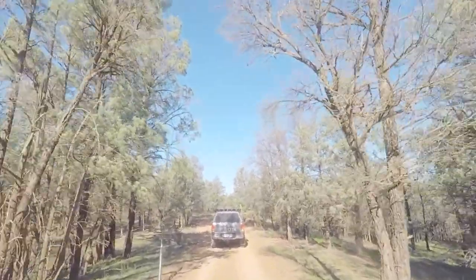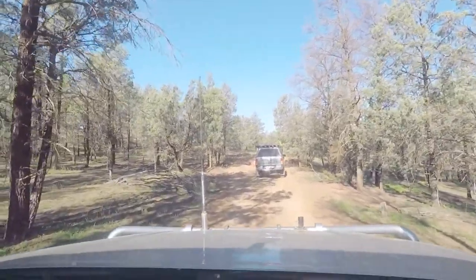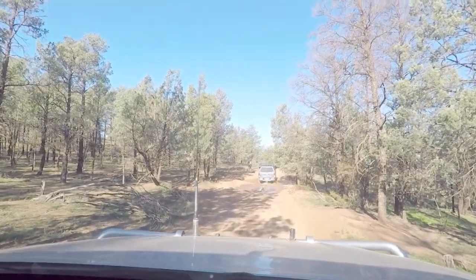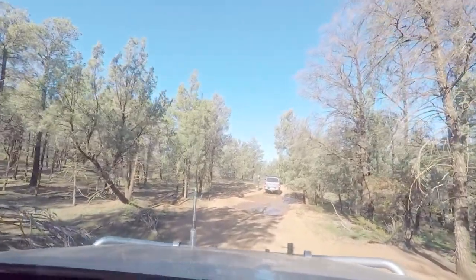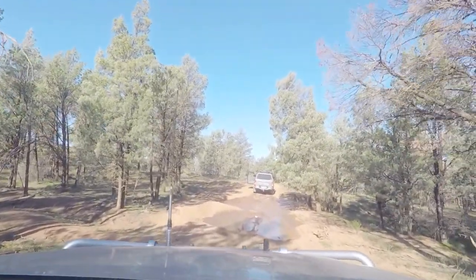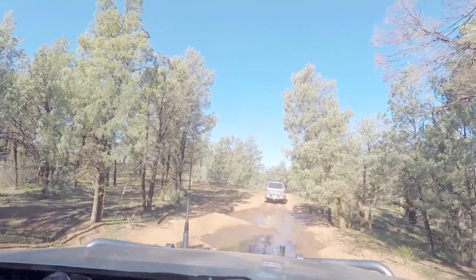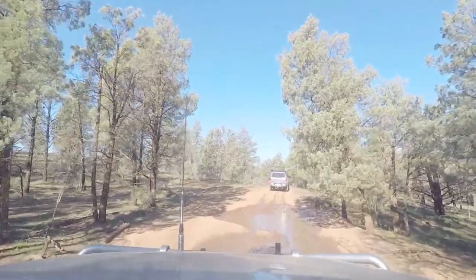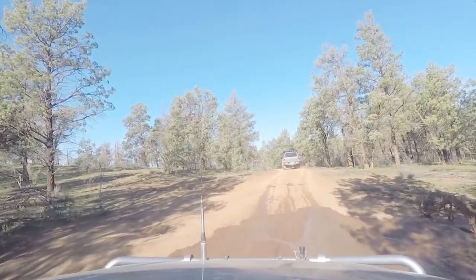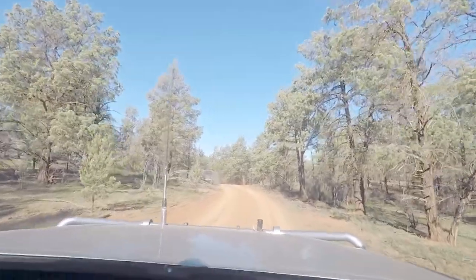Looks like Ian's testing the bog hole. Whoa! Backhand slide there. Easy, easy, didn't move a bit.